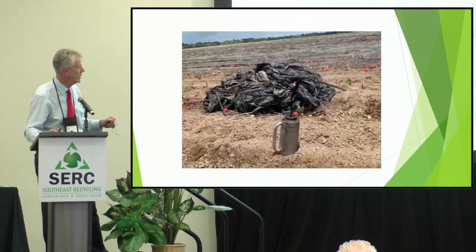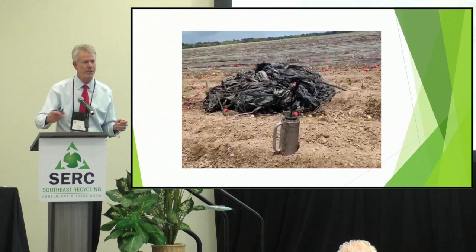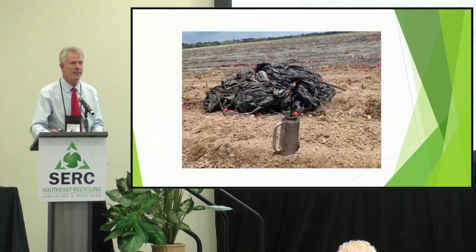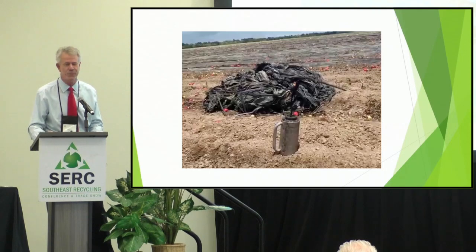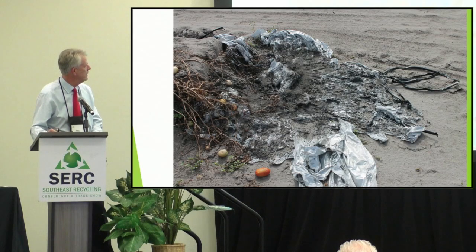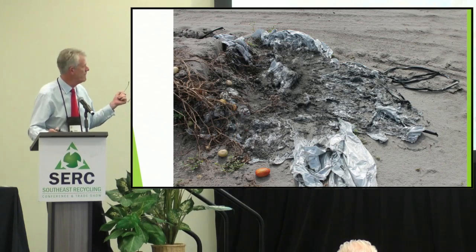The other way it is managed is that it's actually burnt in the field at the end of the growing season. We have an exemption in 403 here in the state of Florida, on the Solid Waste Act, that allows the farmers to burn the plastic in the field, the same field that they're growing your next crop of fruits and vegetables. Can't be bad for you. So that's an example right there of the burning. The other thing that is done, once it is burned, is it's typically plowed back into the field.